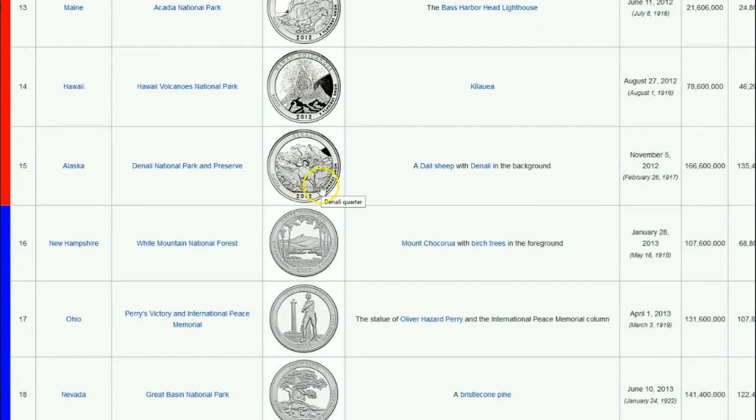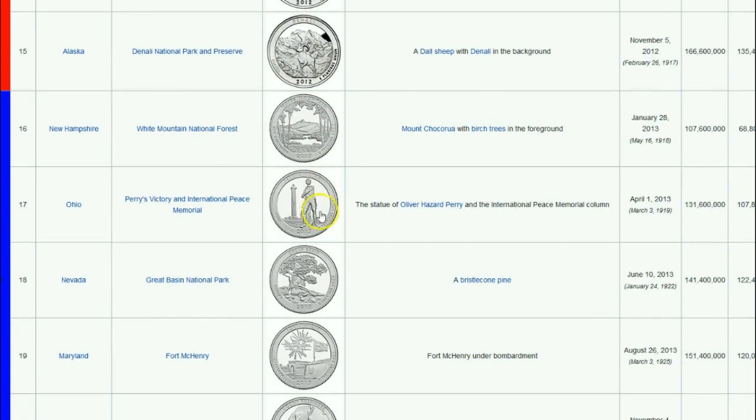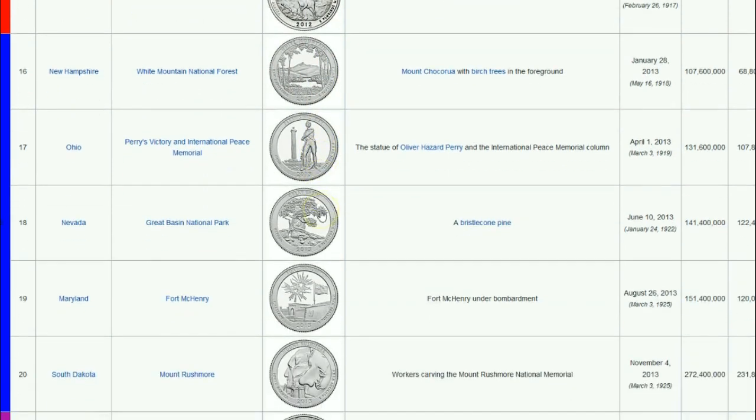Denali, another sheep, goat, ram with a background scene. It's too similar to the other ones above, but by itself, it's a great design. Just not sure. White Mountain, it's okay. A little different with the trees and the mountain in the background there. That's probably all they could do. Perry's Victory, something different at least. Kind of like that one.